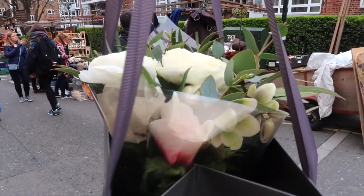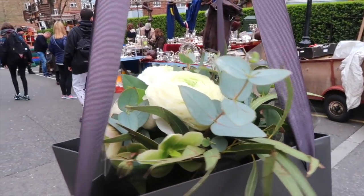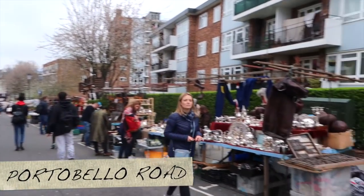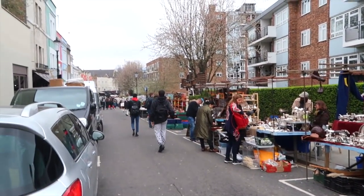So I bought these gorgeous flowers from Wild at Heart. Can't wait to take them home later. This is the market on Portobello Road. It happens normally at the weekends, but also on Fridays.